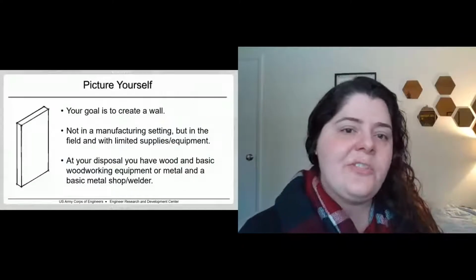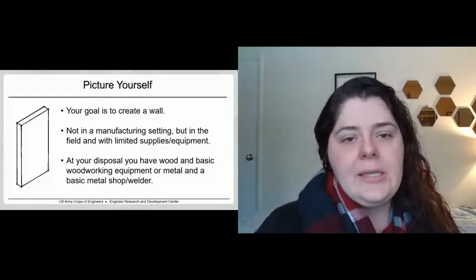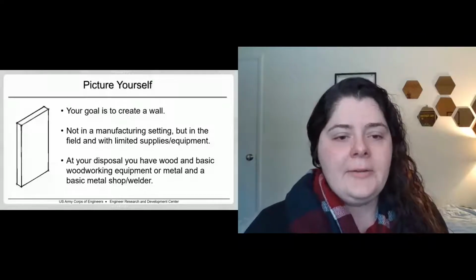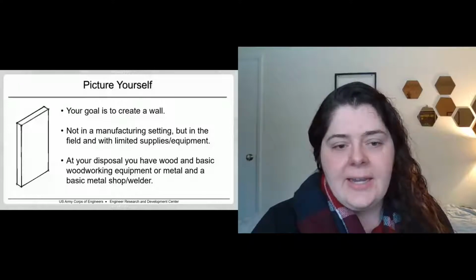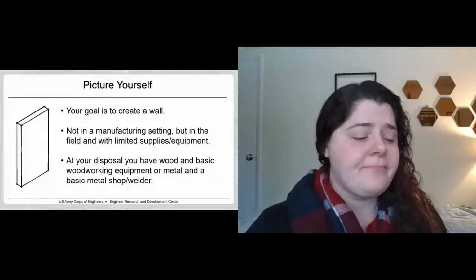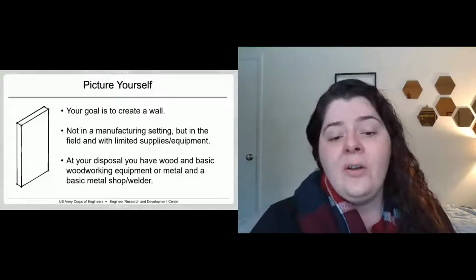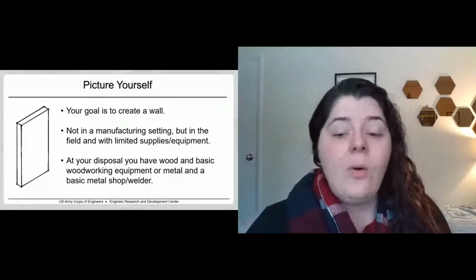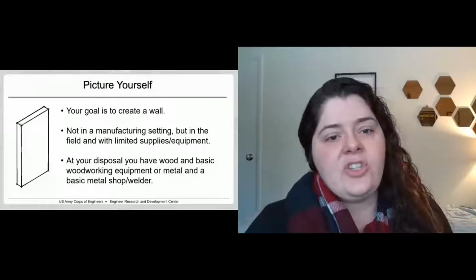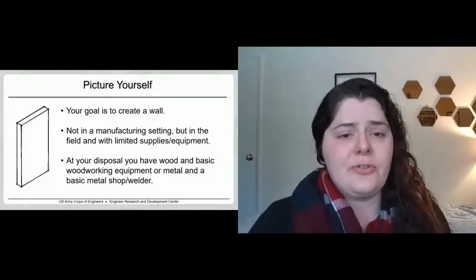And so what I want you to do is go through this little exercise with me. I want you to picture yourself, in your mind, with your goal to create a wall, right? And this isn't a manufacturing setting, but say you're out in the field with very limited supplies and equipment. And the only things at your disposal are really some wood and some basic woodworking equipment, or metal and some basic metal shop and welder, right? So this is getting into, why do we 3D print buildings? Why do we 3D print infrastructure?